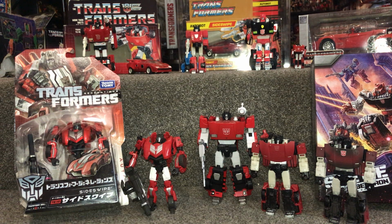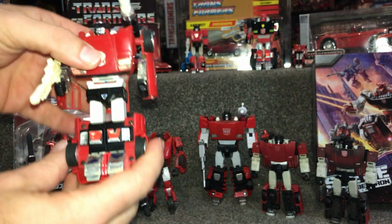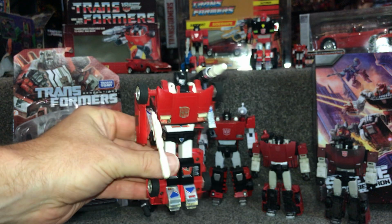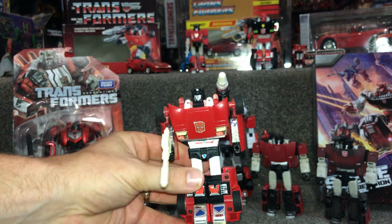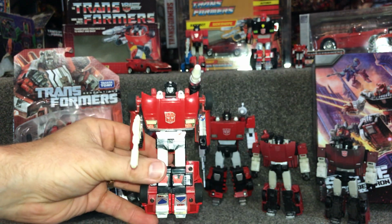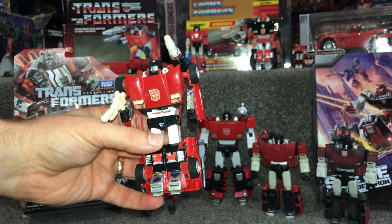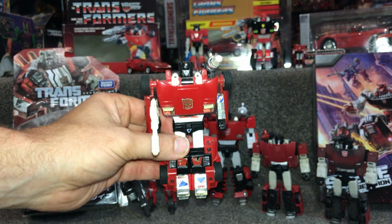So there we go. First, top left corner, being covered up, is the very first Sideswipe, 1984. I haven't mentioned Diaclone because I don't have any of them, but this is Sideswipe from the Transformers era through the years. So, very cool figure. I mentioned in this video that even though he did have a huge lack of articulation, just the movement in the elbow joint, the legs are joined together and they don't really do anything, but for the time I did really enjoy it.